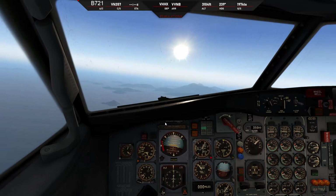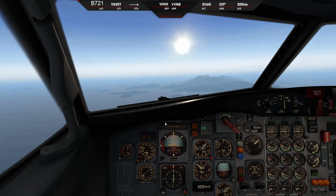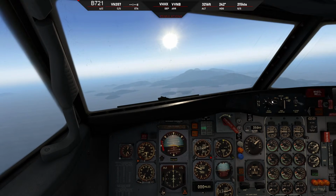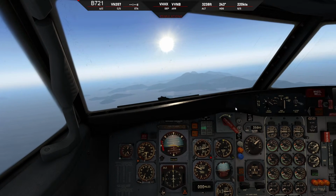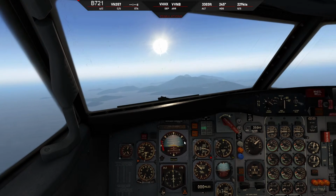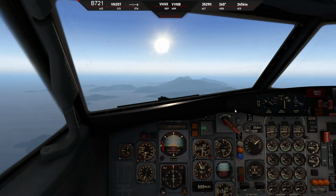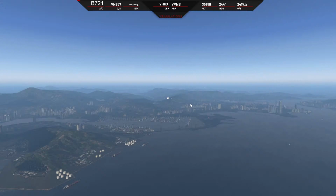Flaps 5. Let the nose down a little bit. Not really flying the flight director so much here as far as pitch goes. I'm not quite sure how they did it in real life. If they just said, I don't need no stinking flight director, and flew pitch and power. Flaps up by 200. We'll accelerate to 250, then we'll do an IAS hold. Another flyby.